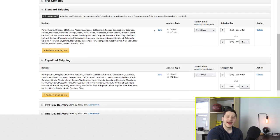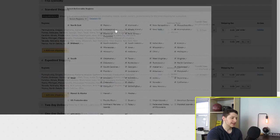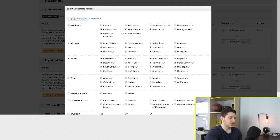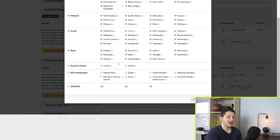Now, if you wanted to edit the regions, what you would do is click edit, and now you can select all of the different regions that you want to ship to. So all of the different states, all of the different regions. I usually do not ship to protectorates, and I also do not ship to military bases, and I also do not ship to Hawaii or Alaska. If the customer does want to purchase the item from me, I would set up a separate shipping template, just because shipping to those locations is usually pretty expensive.